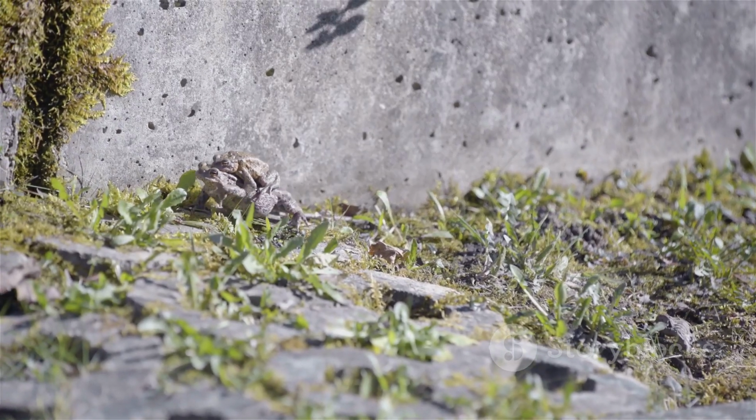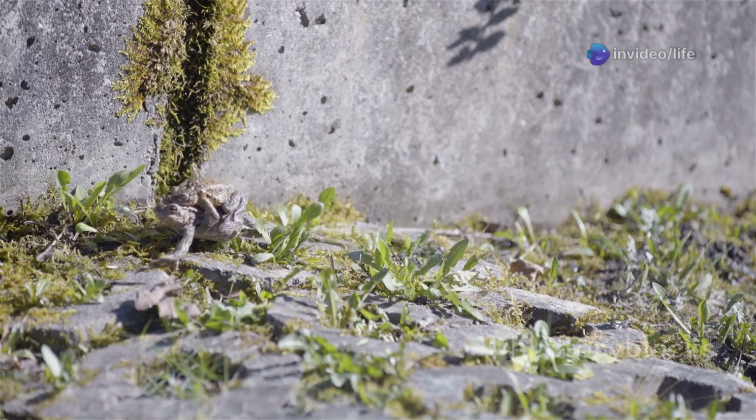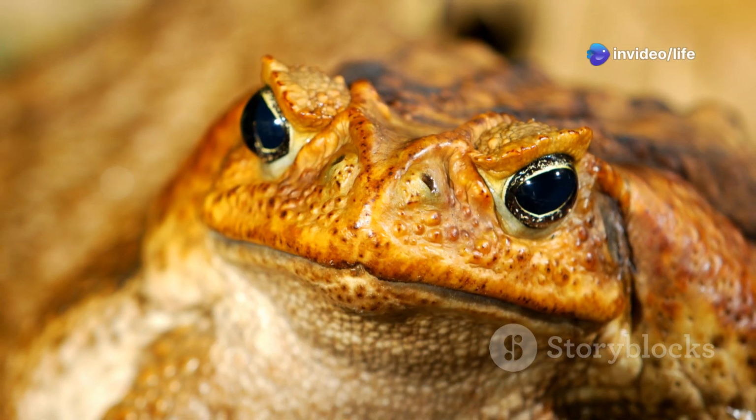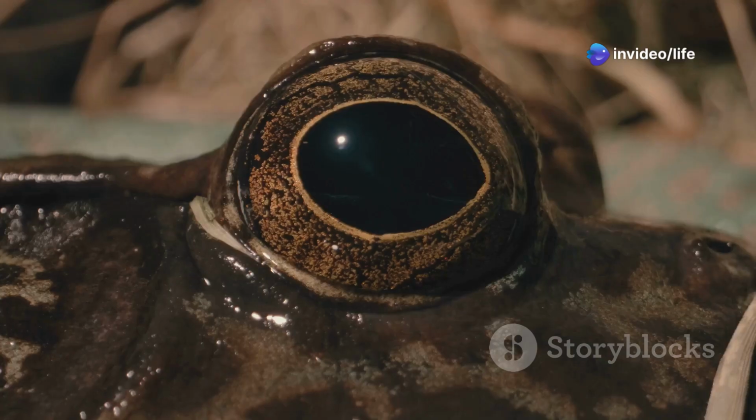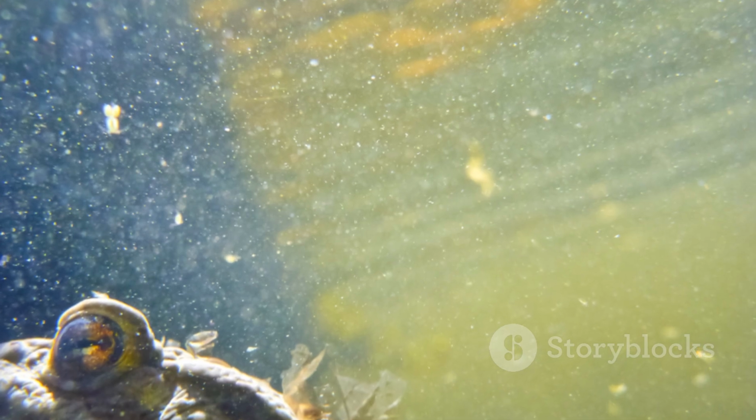This is an amazing example of parental care in the amphibian world. It is truly extraordinary. And what about toads and their bumps? We know they are not true warts, but some toads have very large glands behind their eyes. These are called parotoid glands.